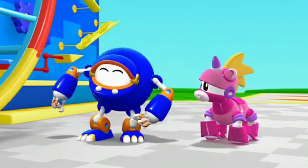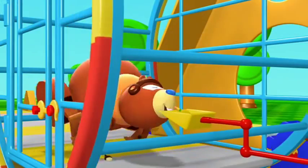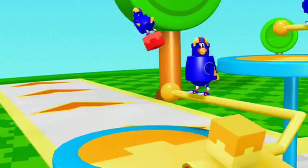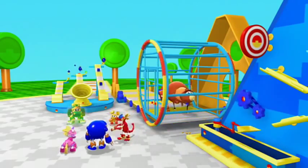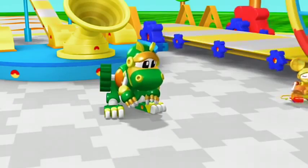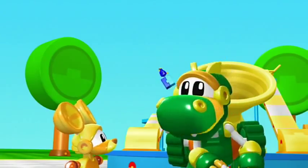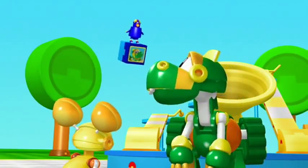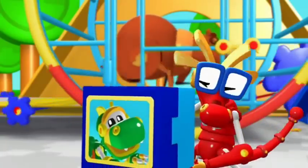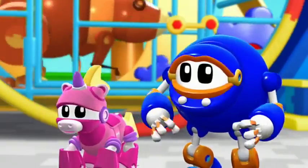Watching Rex lift heavy stuff. Yay! The pigeons are delivering their packages. Good work, team. Hooray! Rex, is everything okay? Those hamster snacks sure did look yummy. Hey, that pigeon looks like it has a package for us. Oh, I believe this is for you, Rex. Open it, Rex. Open it.